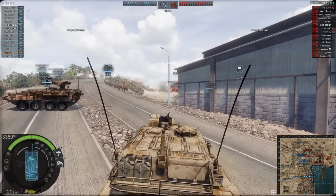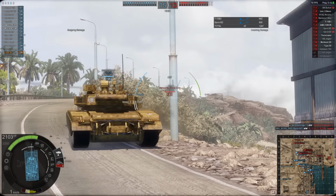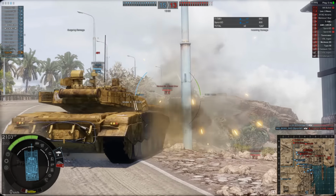You see some smoke on the top. You can see there's a Leopard 2A4 Revolution over there, and there's a Terminator over there as well. I took another hit from a Sprut SD as well, so not spotted him, but I think he's somewhere up on the hill. You can see our team have taken the lead. We have a two-tank advantage at the moment. I really haven't done a lot.